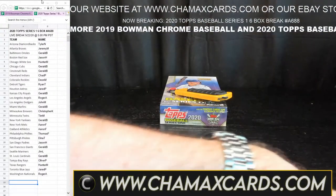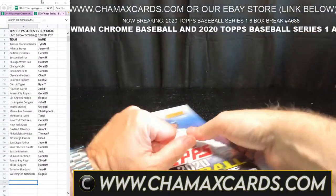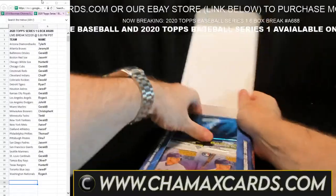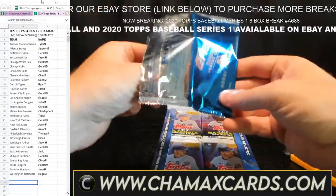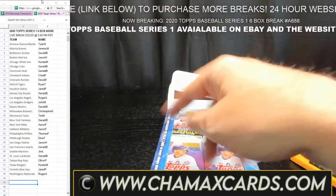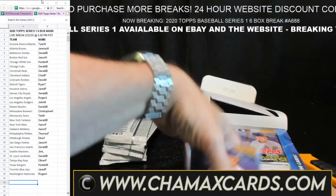Which leads us to, my friends, I hope you're my friends, the final box. Box 6 in the 2020 Topps Baseball Series 1 6 box break. Let's do the hobby exclusive pack here. Manny Machado of the Padres, Gleyber Torres of the Yankees, Frank Thomas White Sox, and Cal Ripken of the Orioles. The last case break, we actually had a nice auto in the hobby exclusive pack. Not as lucky this time.